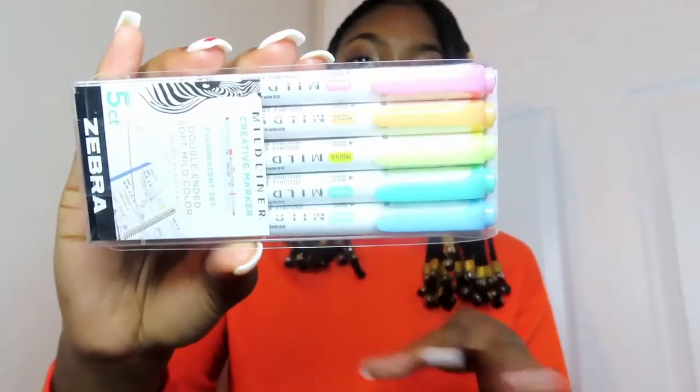Next thing I got was a couple of gel pens. They're all black ink. I didn't go school shopping, my mom did. So these black pens, I probably didn't need this many black pens. Next thing I got was these, I guess markers or whatever. These are markers.